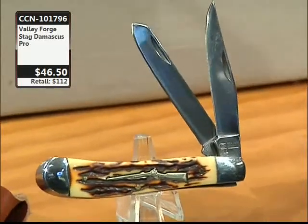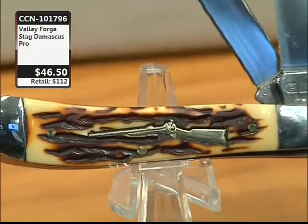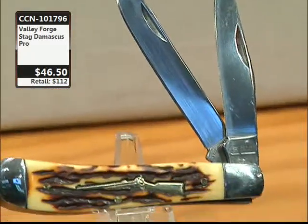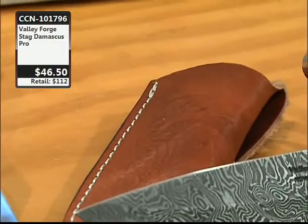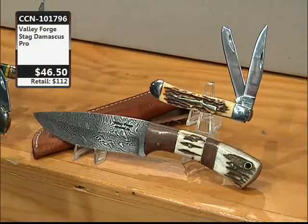Then this trapper is free. We are throwing in a free trapper by Beaver Creek, Stagalon Trapper, with every single one of these Damascus Valley Forge fixed blades. When you put the trapper into the mix, you're looking at about $130 in retail value.